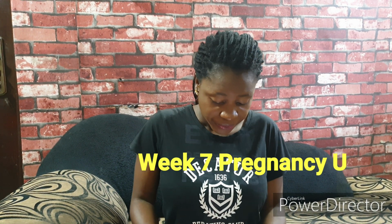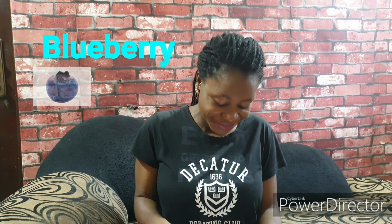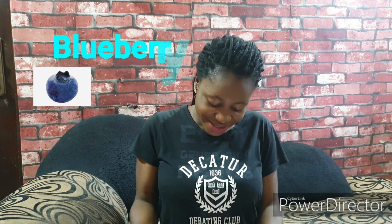And that was all for 6 weeks, and for the 7 weeks pregnancy update. Here the baby is still developing. No, that's 7 weeks. Okay. Now the baby is measuring around 1 cm long. Baby is growing, and baby is about the size of a blueberry. And baby has a tiny tail, an extension of a tailbone that will soon disappear.